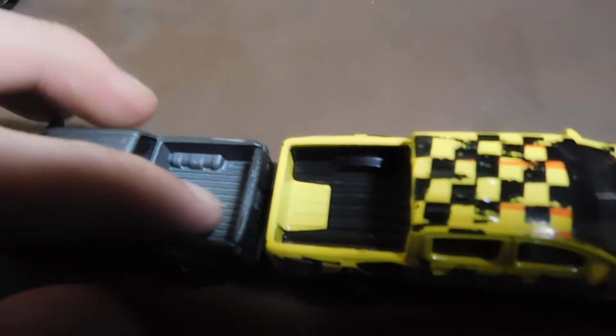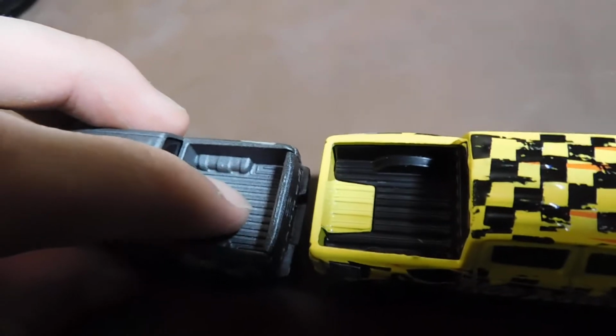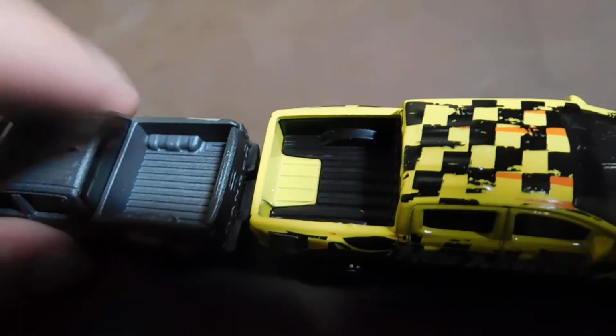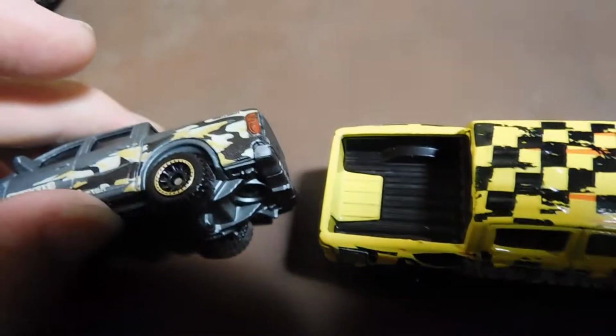Hot Wheels is slightly wider. Matchbox, it's surprising that the bed is not part of the interior, which you would expect for cost-cutting purposes, of course.